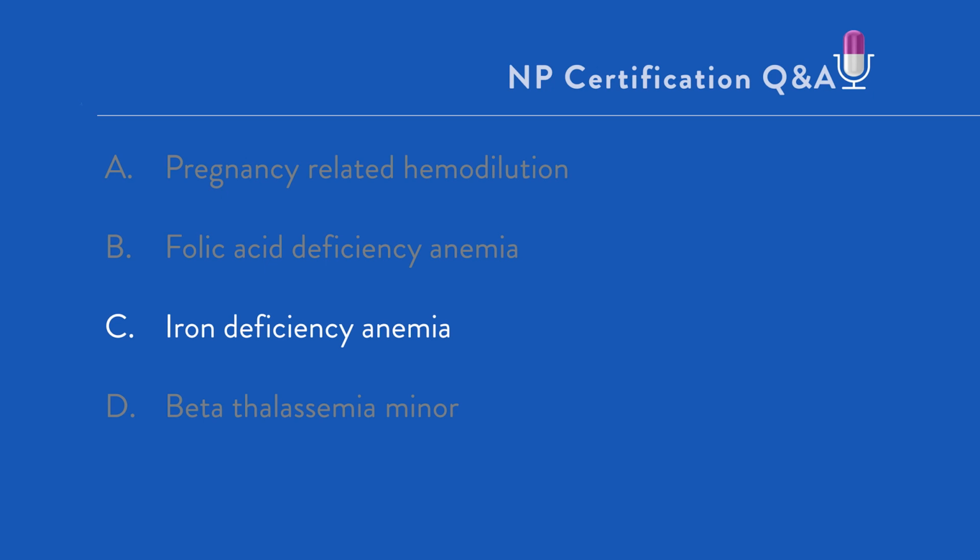Key takeaway: in providing prenatal care, it's important to recognize physiologic changes during pregnancy, but recognizing when certain assessments, including lab data and anemia, do not change during pregnancy is equally as important. If a person during pregnancy presents with a microcytic hypochromic anemia with an elevated RDW, that is going to be iron deficiency, as if it was with or without the pregnancy.